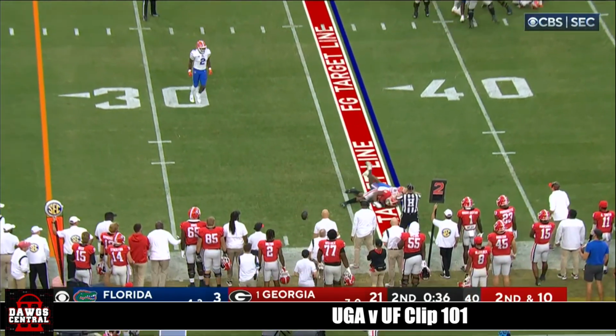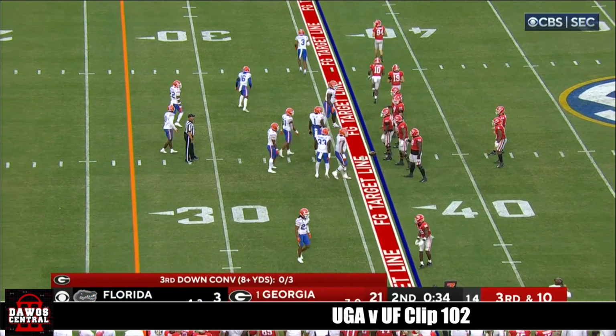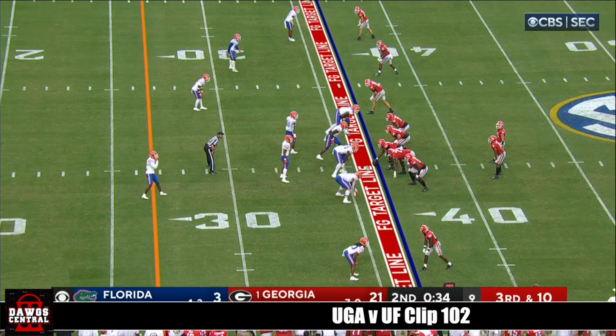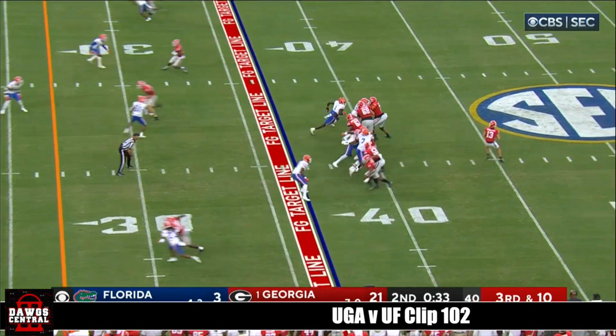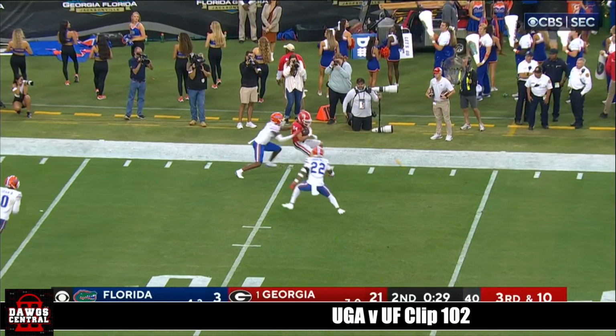Stetson Bennett, quick throw. That's incomplete. Broken up. Let's see if they dial up that blitz again. They're in Podlesny's range right now. Third down and 10. Bennett loads. Fires back shoulder to McConkey at the 10.